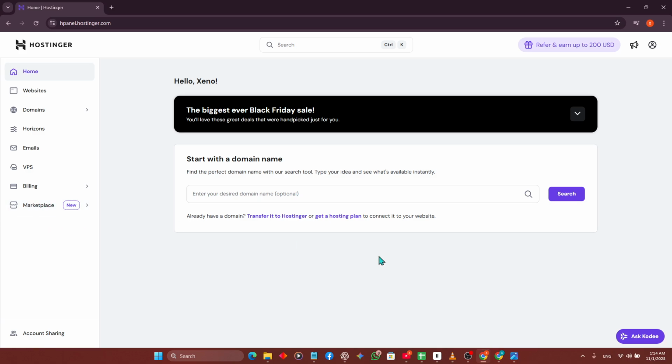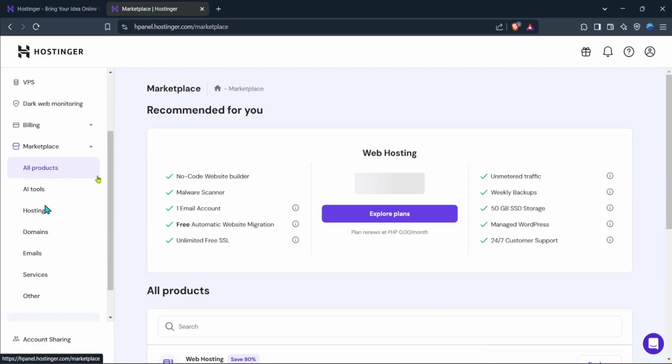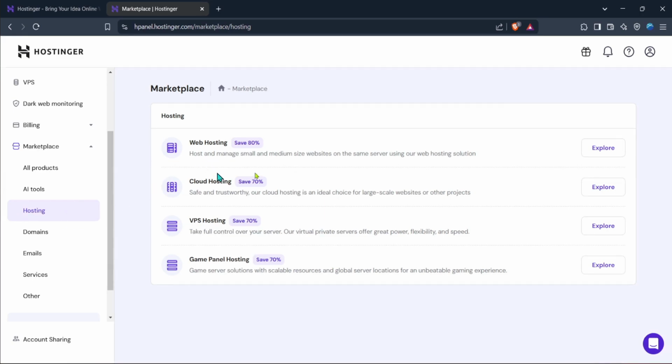Inside the Marketplace, click on the hosting category. You'll find different plans such as shared hosting, WordPress hosting, cloud hosting, and VPS. If you're not sure which one to pick, hover over each plan to compare the features and prices. Hostinger often highlights its most popular option, like business web hosting, which offers great performance for growing sites.